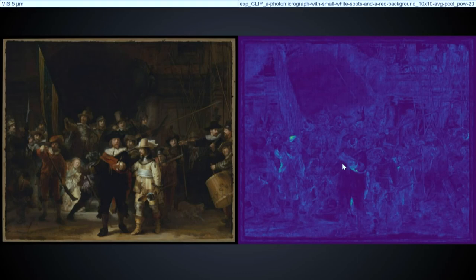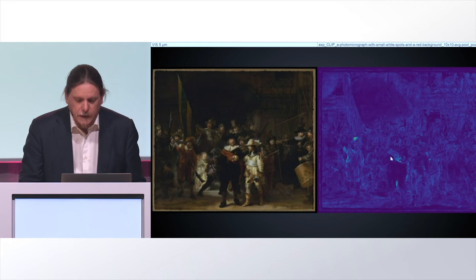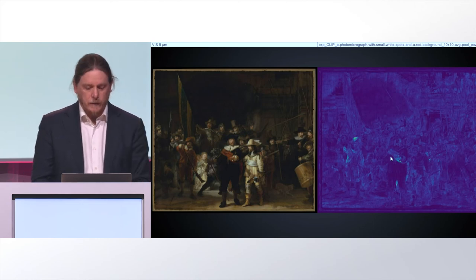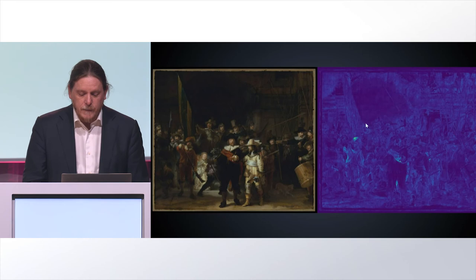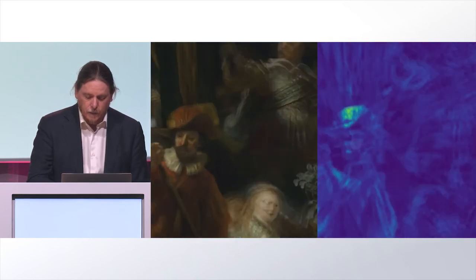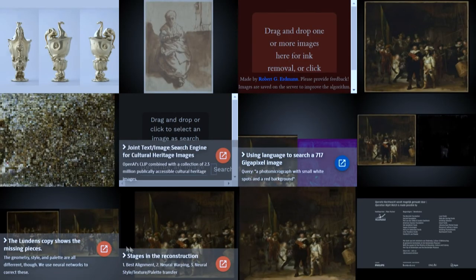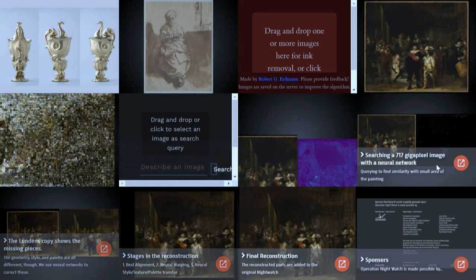So what I can do is query and say, I would like a photomicrograph with small white spots and a red background. And now it makes a heat map for me, so I can say, I see. If I were to go there and zoom all the way in to the 5-micron level, I would find a photomicrograph with small white spots and a red background. Or if I come over here, yet more small white spots and a red background. Or what I could do is query by image.